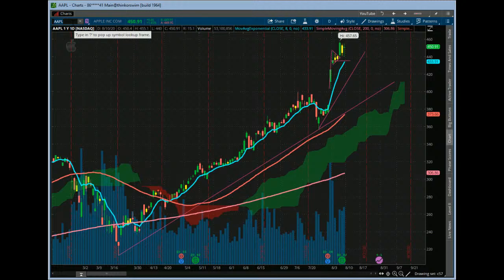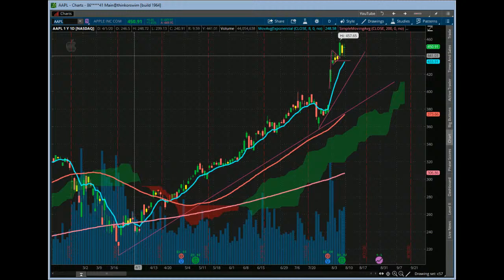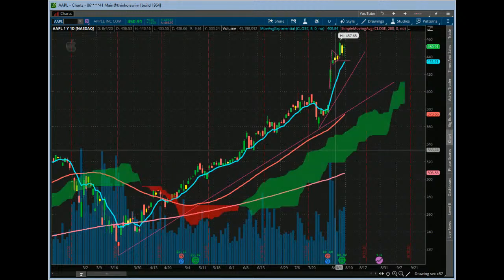Let's see. I like how it failed to break down, but it also failed to break out. So just kind of keep an eye on it right here. See if it breaks over today's highs and gives another push up here and try to give a push back up to those all-time highs. So we'll see if it can continue up there. But it's interesting right now. I mean, there's been a little bit of weakness in tech, some flow out of it, but the market overall is holding up there. Right, there's some strength in the banks today.